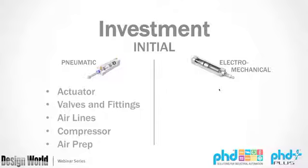As far as investment goes, the initial investment for pneumatics is low if you're already set up for pneumatics, meaning if you already have an air compressor and your building or your machine is set up for air distribution. So your actuators are relatively inexpensive. You have your valves and your fittings to actuate or control the actuator, and then you have your air lines. As I mentioned earlier, your air compressor and your air prep, if you're already set up for it, is just a matter of adding the actuators to the system. But if you do have to add, or you're starting from scratch, air compressors and the complete air prep can be expensive.